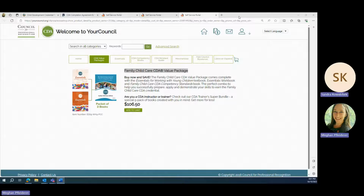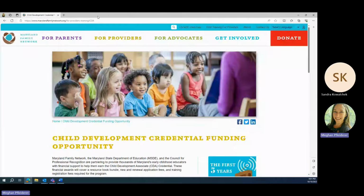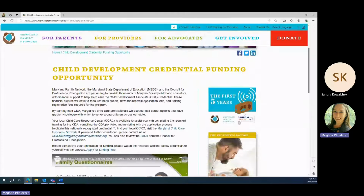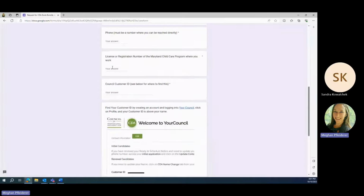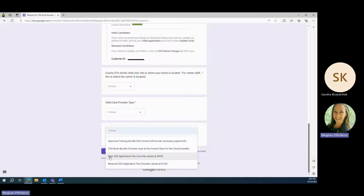Now that we are done with talking about the textbook bundle vouchers, I'm just going to remind you that as you come closer to training, you're actually going to be able to go back to Maryland Family Network's website and again apply for funding here. You'll again want to make sure your customer ID for your council is there, as well as your employer's license number or registration number. But this time, you'll be asking for either the new CDA application fee, and that will be brought to you in a voucher, or the renewal CDA application fee. And that again will be in voucher form. So if you ever don't receive the email, make sure you check your message history, because it could be there.